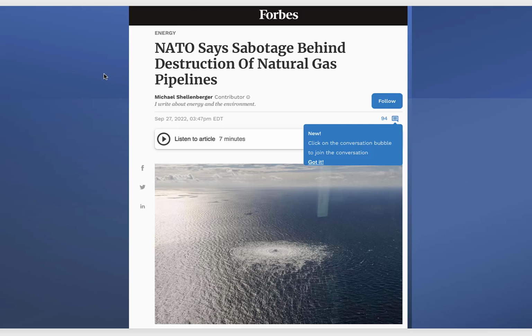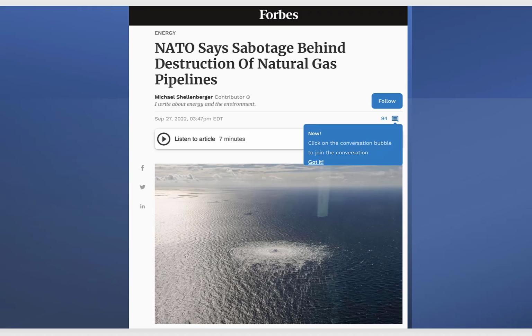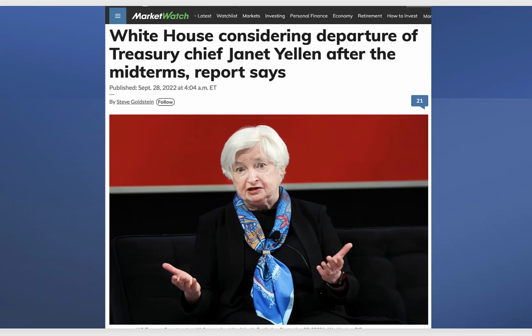So this is step number one, came out on the 27th. Right after that, what happens? The day after, the U.S. Embassy warns Americans to leave Russia. Remember, Russia had the referendum over the weekend. They now voted on that, and it looks like those states are going to be joining Russia, right? So this is, again, a sequence of events. We have this on the 27th, this on the 28th, then bam, what happens on the 29th? Same day, the White House is announcing the possible departure of Janet Yellen.